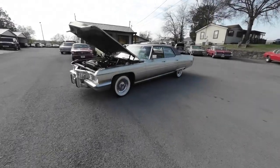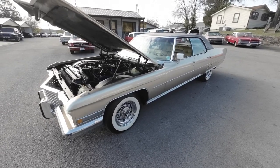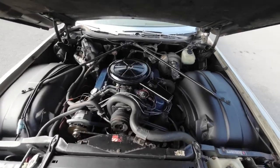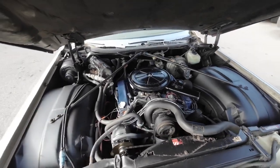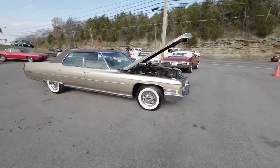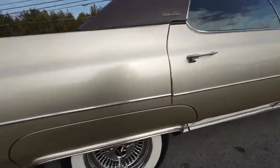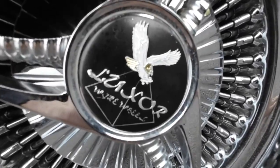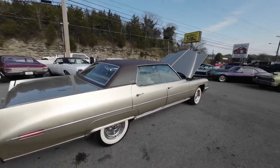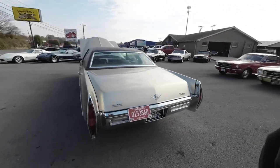Hey guys, Nick up here at Maple Motors in Hendersonville, Tennessee. Today's test drive, 1972 Cadillac sedan here. Believed to be 472 under the hood, power steering, power brakes. And this thing's pretty sweet. Aftermarket set of wheels. Checking those out. Of course, we got the four-door vinyl top. Chrome all looks nice and clean all the way around on this one.